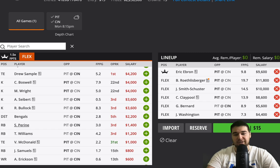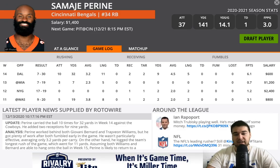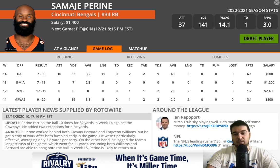And yeah, there's not much down here. P. Ryan at 1,400, I guess, is interesting. Should have some pass catching upside. Got a couple targets last week, 10 rushing attempts, but as we know, Bernard did fumble the ball, and that's why they gave Piron a lot more run there.